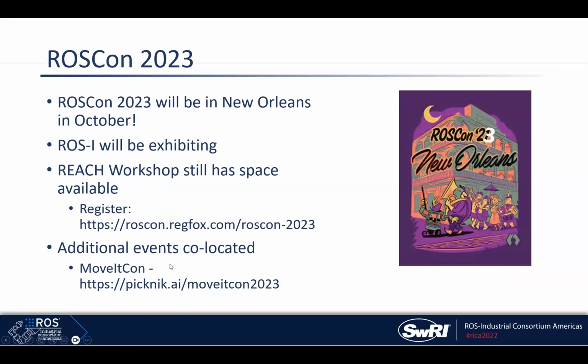More on ROSCon, right? ROS-I will also be exhibiting. So if you end up coming to New Orleans, we'd love to see you stop by the booth. We'll have technical folks there you can chat with. I believe the European team will be sending 2 people as well. So if you have questions or are interested in driving synergies between the regions, we're interested in that too. So feel free to raise those sorts of topics. Asia Pacific will not have any team members, I believe, attending ROSCon, but we'll be monitoring it closely. Registration is still open, so feel free to check that out.